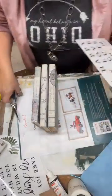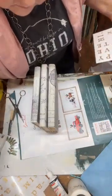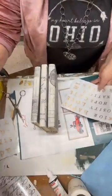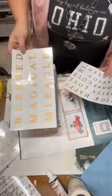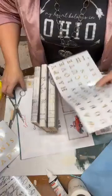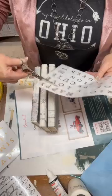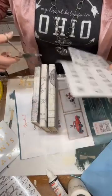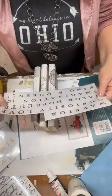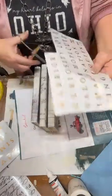Let's see if they'll even fit. Yeah, some of these are thinner. Oh yeah, these are way too big. Those are not going to work on this one. So, surely that happy will work. Just happy. We could do love, cute, curiosity. I'm going to go with curiosity. Will that fit? Yeah.